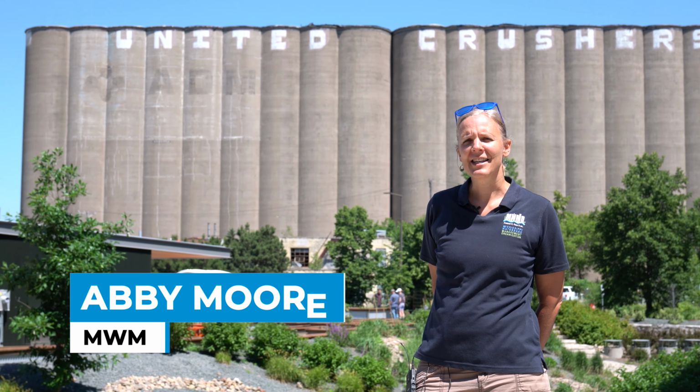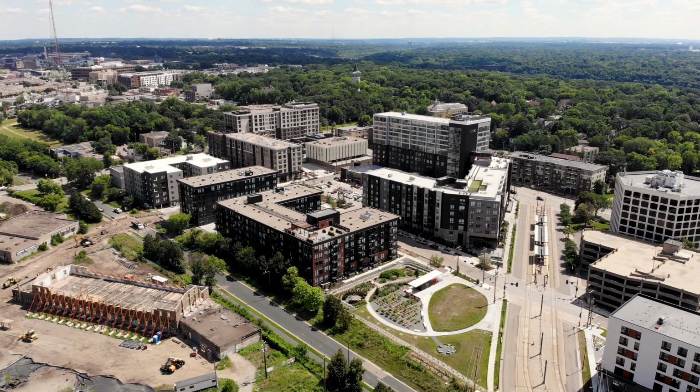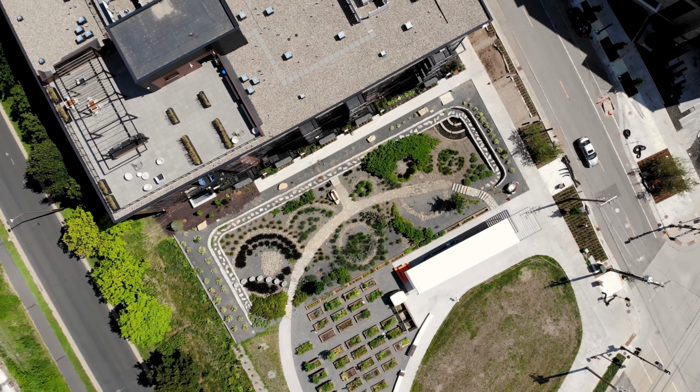So here we are at the Towerside Stormwater Park, and this is a really cool project that we like to show off because it's a great example of innovations in stormwater and also a great example of partnerships.